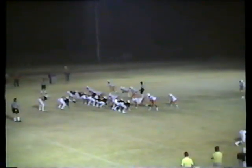Penalties have marred most of the game tonight, but all in all, one must agree that it has been a well-fought contest, which we've not seen the end of.